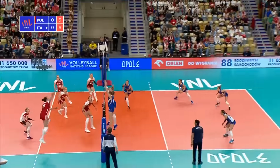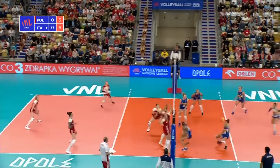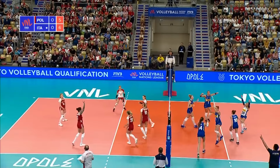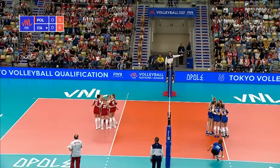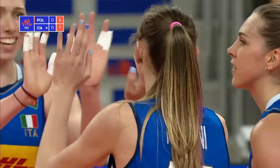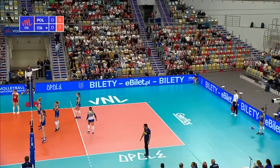Here's the set. Backcourt attack. Great work from Parocchiani to keep it alive for Italy. Can they do so again? Can they get the point? Oh, miscue there. Oh no, they've got it. There was a touch on the way through. The faintest finger from Poland, and Italy have a 2-point advantage here. A little cushion for the Italians.